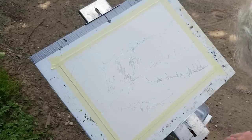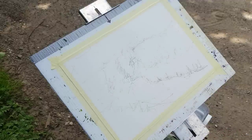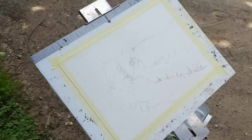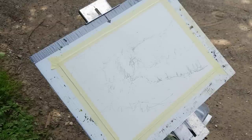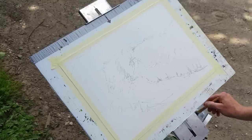Good. Let's start painting. Excuse the noise of the cars. I think it's a busy little rat run. The nearest village is Leighton, and it's just down this path here. Maybe it's collecting time or something. Right.